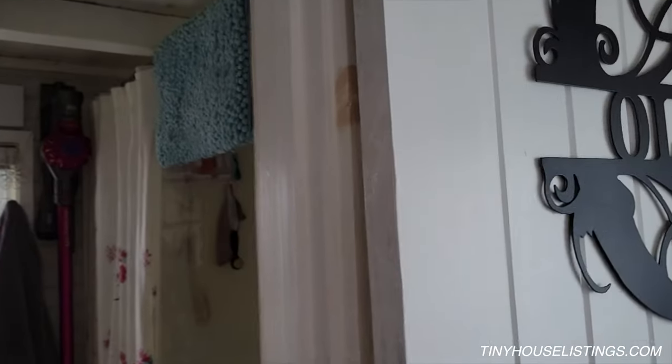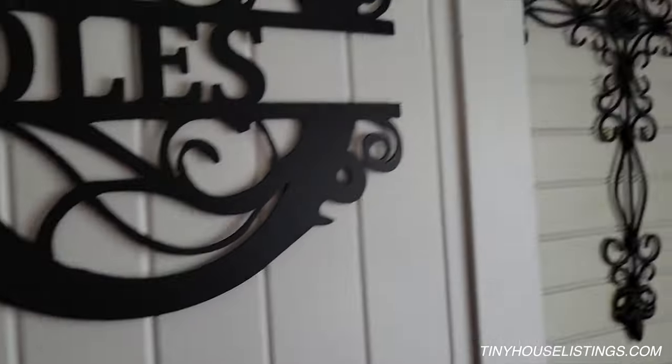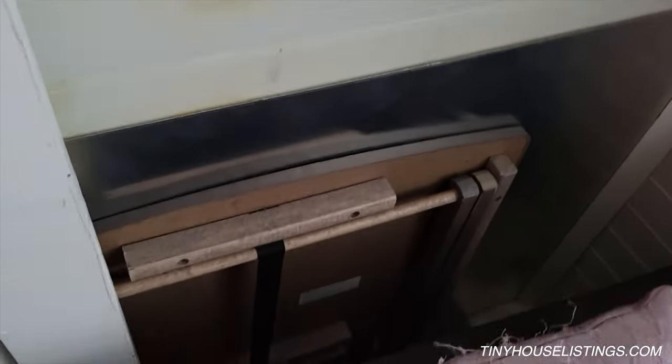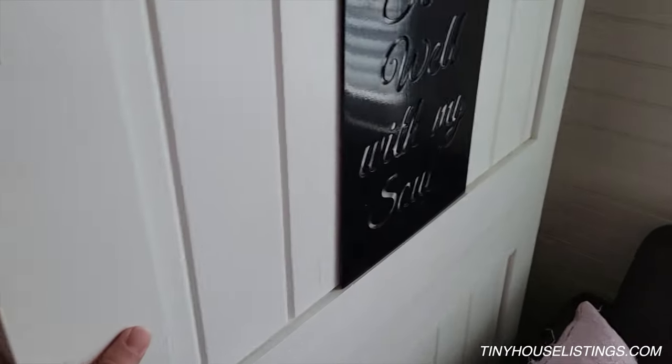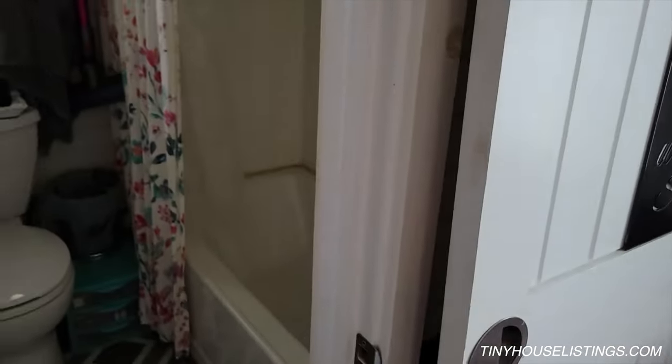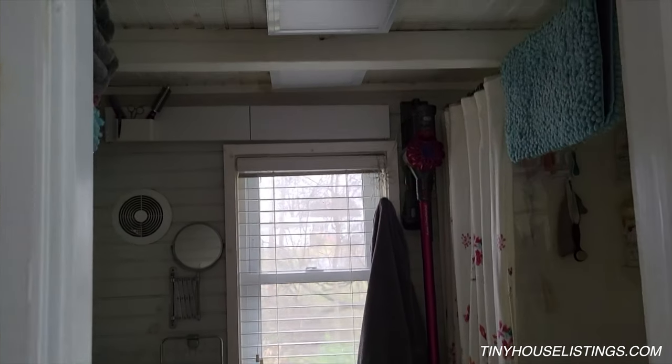Have a barn door here that goes in. Back here is the access panel to the shower, and I keep a TV tray back here too that I use to dine off of and to hold my computer when I'm working from home.